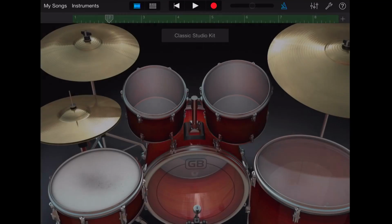GarageBand. How many of you have used GarageBand before? Right? It's awesome. How many of you have never used GarageBand? Oh, you're gonna start using it now. You're gonna start using it. Free app. Yeah, it's free if you have an iPad.